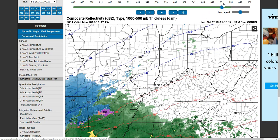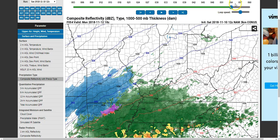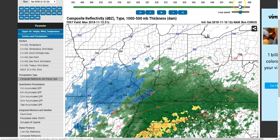This is the high-res NAM. The high-res NAM only sees part of this event, so here's the first part of it. And by about Monday afternoon, so again, this is about 6 to 10 hours maybe or so quicker than what the Euro model is with this, but it is high-res data, so that's possible.